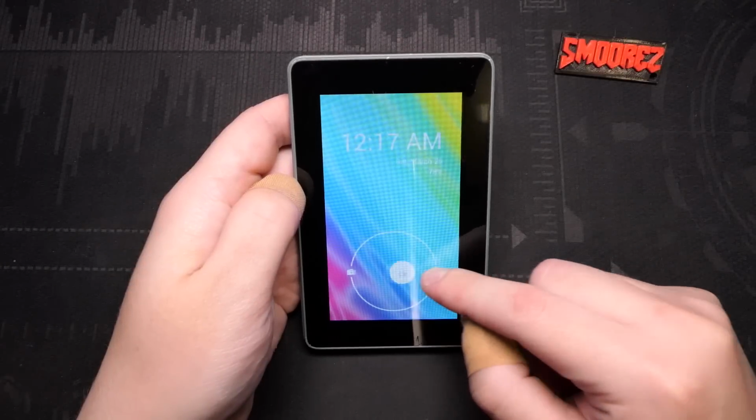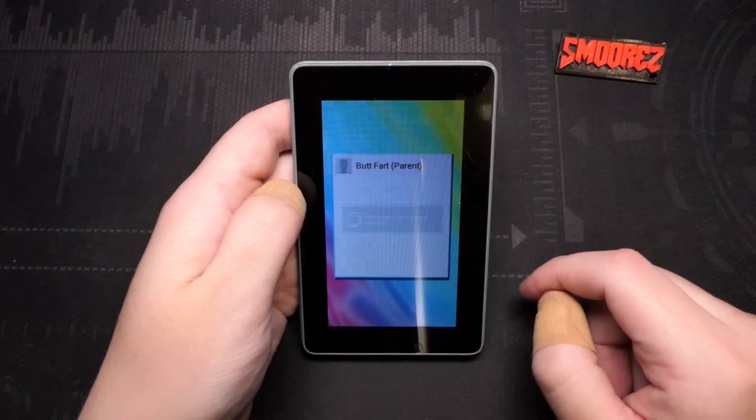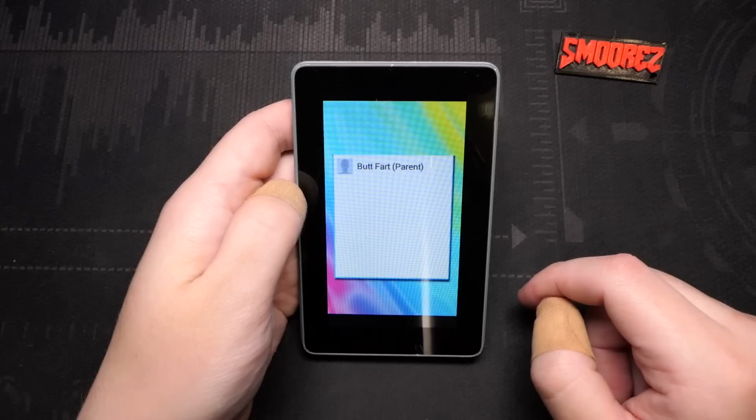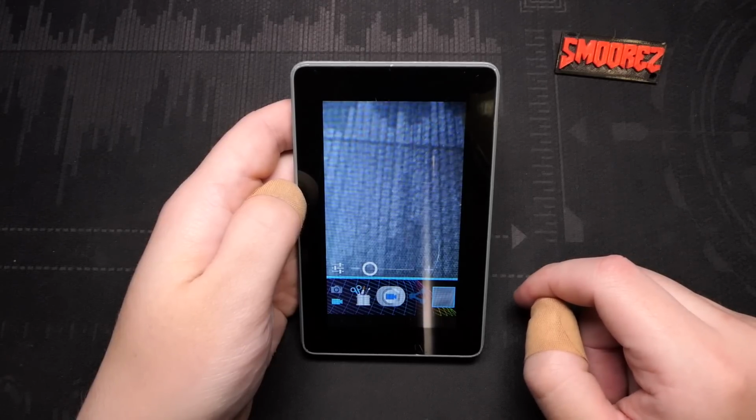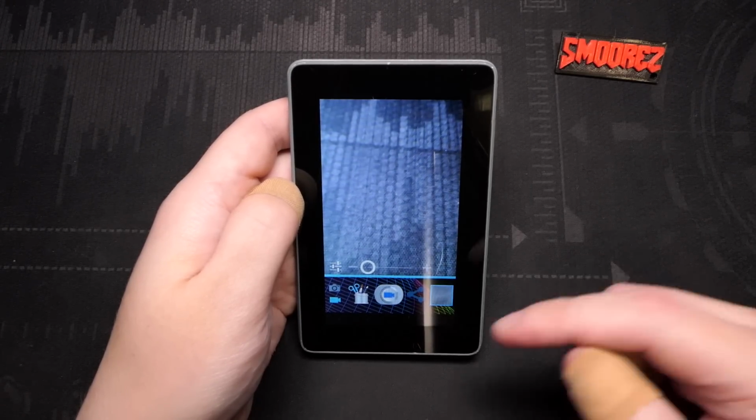Look at the unlock screen too. That's me applying user settings. And we're in. Yay. So the parental controls kind of did work. I might try them again.